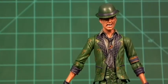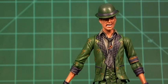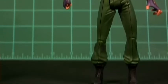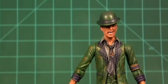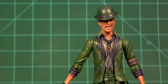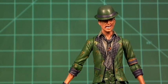Alright, here we have the Riddler here. He has a very, very, what's the right word for him? Grungy look to him, which I really like. I mean, he doesn't look generic. I always thought Riddler was always a generic type character. And even on the old Batman shows, he wasn't my favorite villain. But this Riddler, I like this Riddler, because he's all dirty and nasty looking.